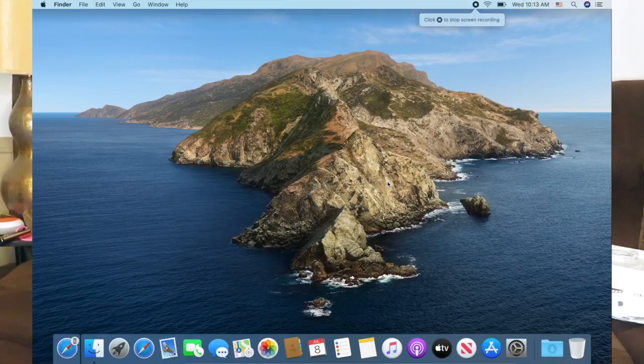Screen recording. Okay, record. Okay, yes. We're getting somewhere. Okay, here we go. I'm screen recording. So, basically, I'm about to edit the stuff down here. I don't even know how to edit.